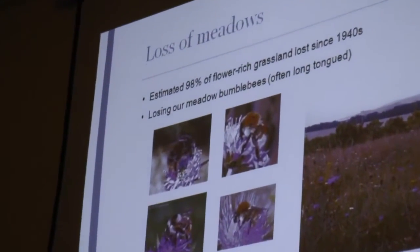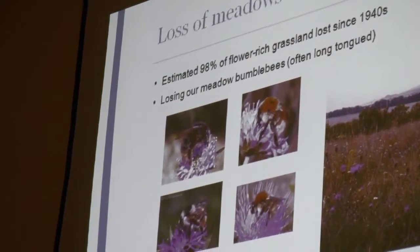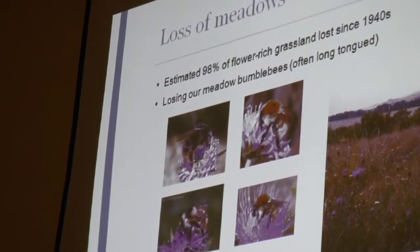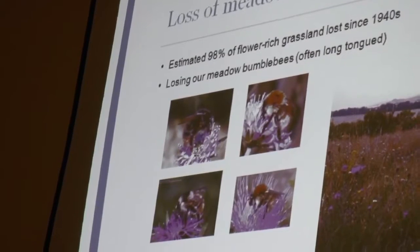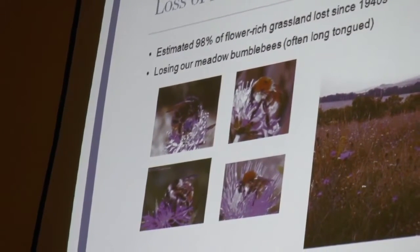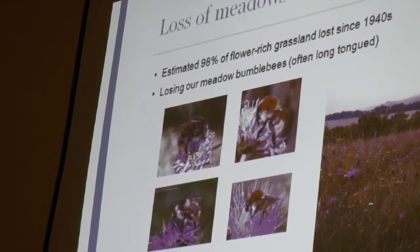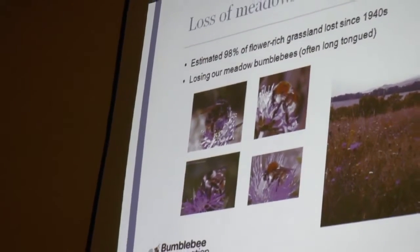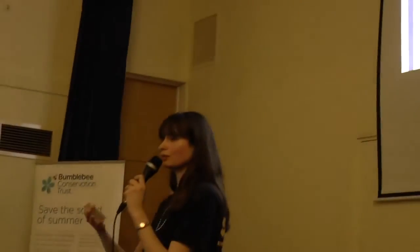So this is an example of 4 of our meadow specialists. Meadow bumblebees are often long-tongued. They like the deep flowers that you commonly get in meadows. And also many of the meadow bumblebees are late emerging. Whereas some of the more common ones come out in early spring, some of these species won't come out of hibernation until kind of May onwards. So they don't have that advantage of some of the earlier bumblebees in terms of the forage available. They're really relying on some later flowering species which aren't so common in the landscape anymore.